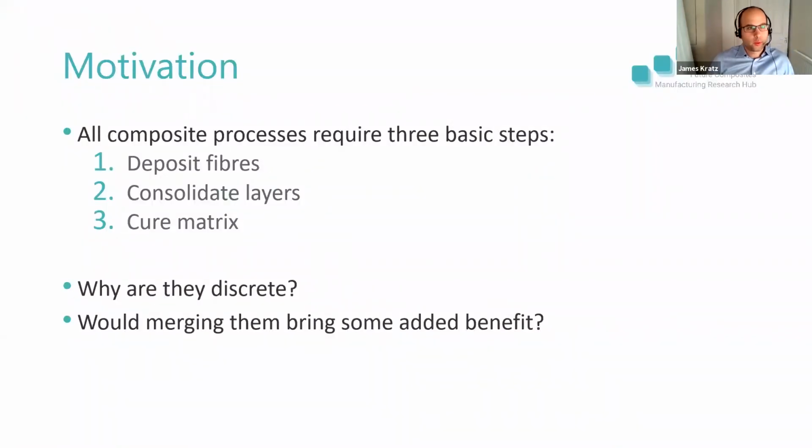So I'm sure everyone's aware that most composite processes can be broken down into three main steps. The first one is depositing fibers, whether they be dry or wet, consolidating the layers together, and then curing the polymer and or solidifying a thermoplastic. And these have historically been kept as discrete segments. Makes us ask some questions.